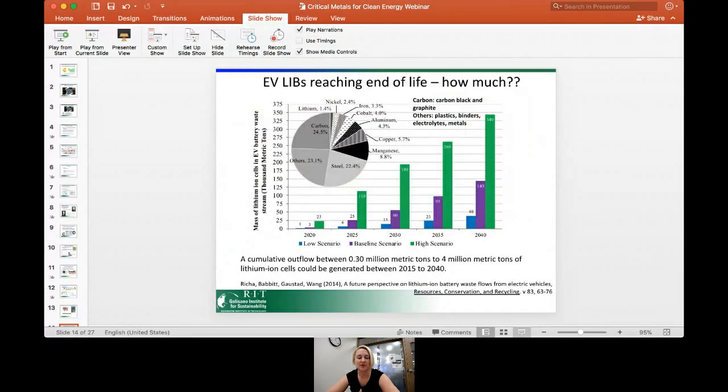So here you can see part of the motivation for this, right? There's extremely aggressive forecasts for production and adoption of electric vehicles. And of course, that's going to eventually result in a very large waste stream. So our group has done some work looking at what cumulative outflows of these materials might be. And it could be as much as 4 million metric tons of these cells generated between 2015 and 2040. This is actually assuming some fairly conservative scenarios for EV adoption as well.